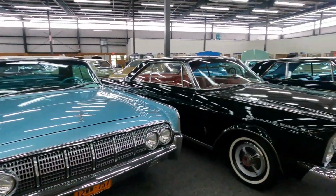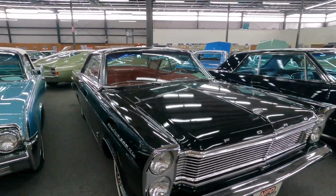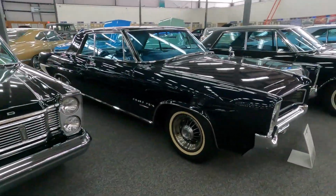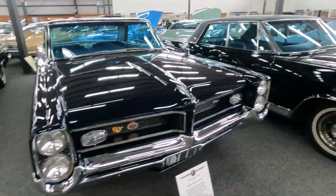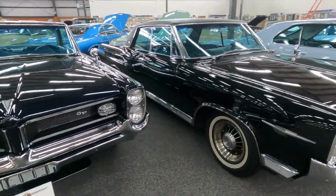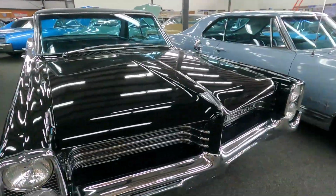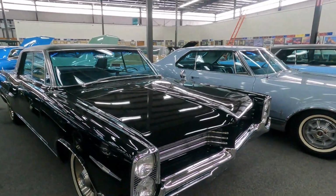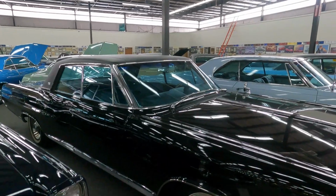64 Lincoln. Another big Galaxy. This is a 65 or 6, I believe. Into the Pontiacs. Grand Prix. 64. 4-door Bonneville. Gorgeous car. I love the Pontiac styling. Y'all know we've got a 66 Catalina at home, so these things have always been big to me.